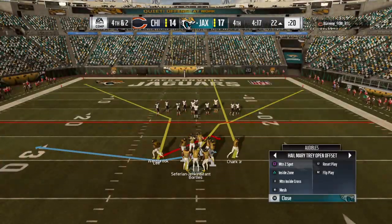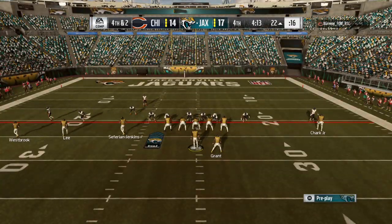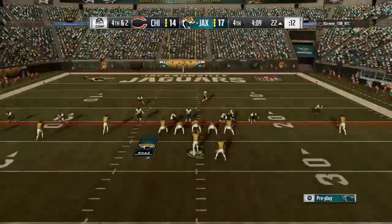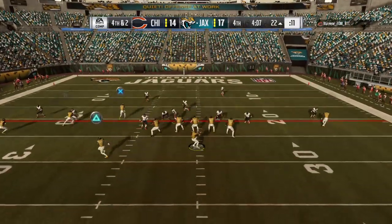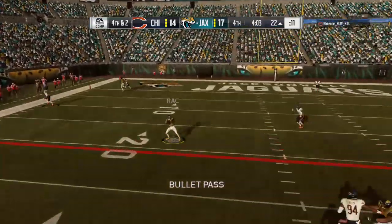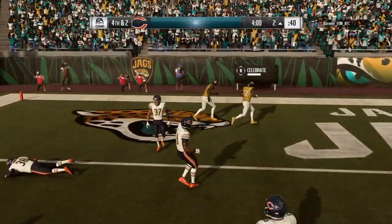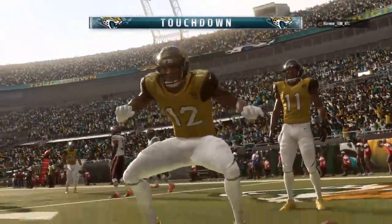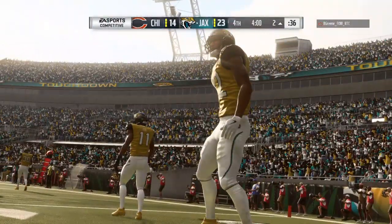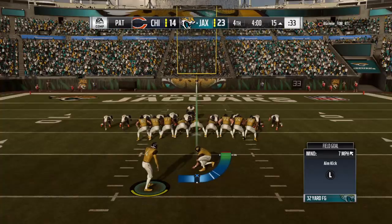Here we go. Again, the offense will stay out there. They've converted once on this drive. What can they do here on 4th down? Green 80. They'll go for it. It's Bortles. Open man is Westbrook, complete, and he takes it in. Touchdown, Jacksonville. His guys are in for 6. And the Jaguars add 6 to their lead.